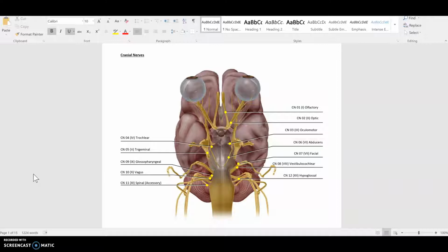Cranial nerve 1 is your olfactory nerve. Okay, up here. These kind of look like little weird hairbrushes. The nerve endings actually project down into the roof of your nasal cavity. We've kind of talked about that before. So to test for this, olfactory is for your sense of smell, you just sniff aromatic substances.